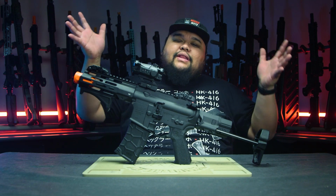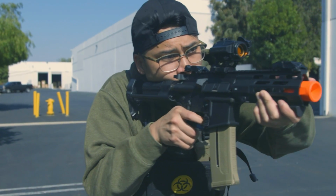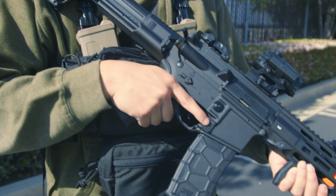All right, guys, after shooting this gun, for $405? Okay, let's be real, it shoots pretty good. But VFC is known for their top-notch externals. You're paying for the externals.